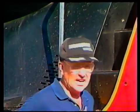A little after 1980, I determined we should get the 611 back out running again, and we sent her to Birmingham, Alabama, to the Southern Railway Steam Shop in 1981, where they found they could rebuild her. It was done, and she's now better than new.